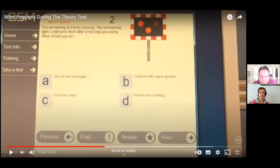You can go back to the previous question down here, or you can go to the next question. But make sure you answer it. If you don't answer it, hit flag, because then you can come back to it at the end. It's quite a simple system to use, Julie, isn't it? Yeah, it's just like any other online test, really. Just read it carefully.